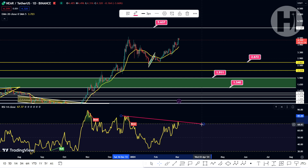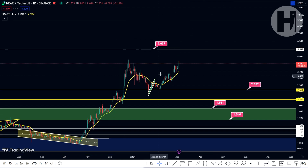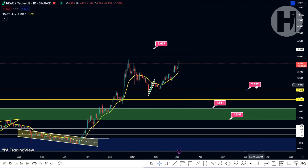Yeah, so the price action is not printing a lower high. In fact, it's printing a higher high at the moment. So this is a bit of a bearish divergence. Now, if you were to buy some Near Protocol right now, I wouldn't say that that's the worst thing ever, but you have to understand that if you're buying at a local top, you could suffer a pullback, and let's say we go down 40%.